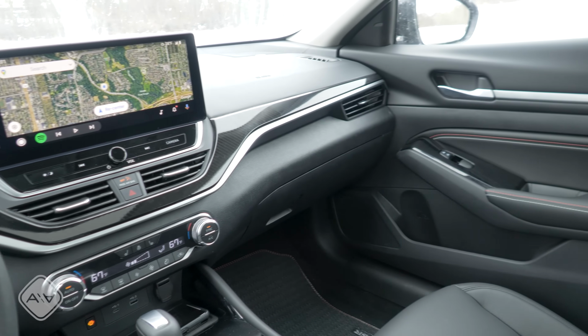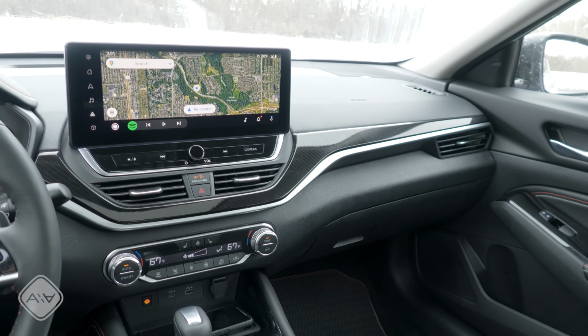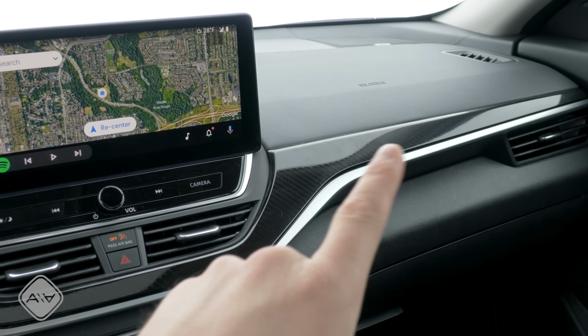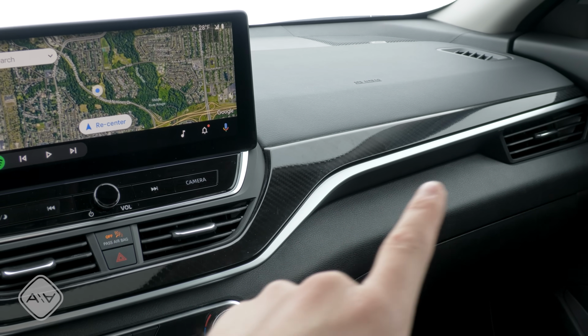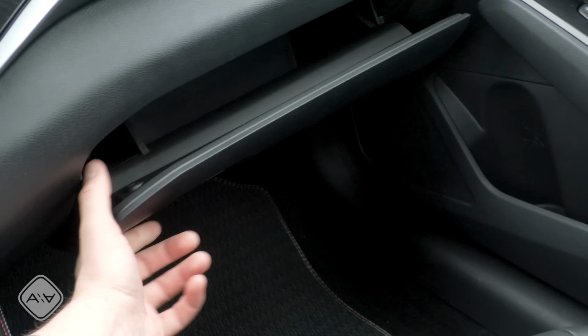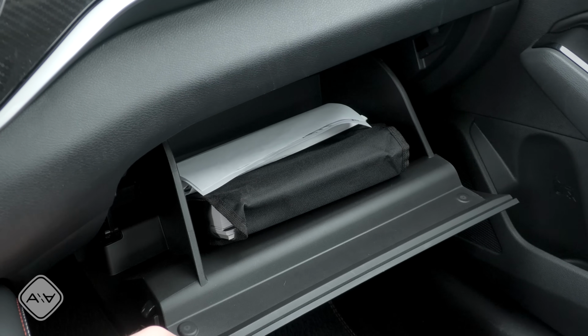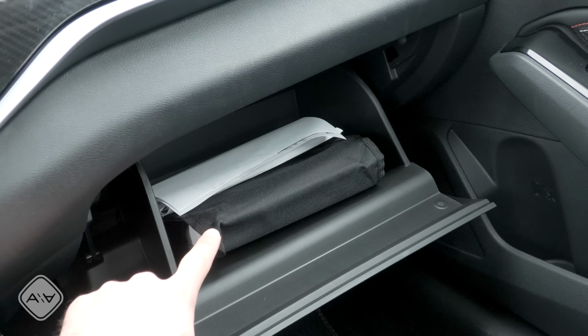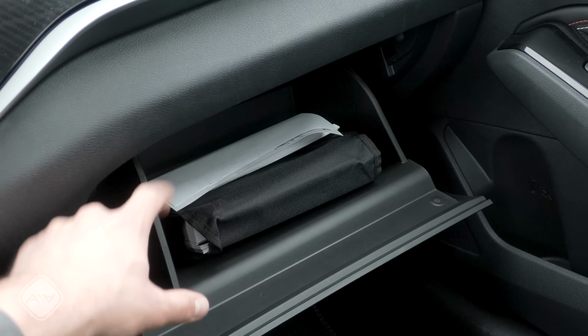Then the rest of the dashboard is all pretty much dark colors. We have that middle section right there that is a sort of faux carbon fiber with a shiny finish, and then some black trim below that that connects to the air vents. Going down here, we have our glove box. It's actually decently sized, not the biggest, not the smallest, but as you can see, you can fit that pretty big owner's manual and a couple more inches of vertical space left there.